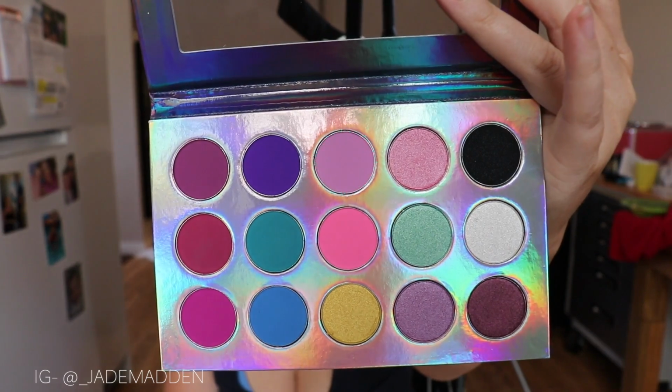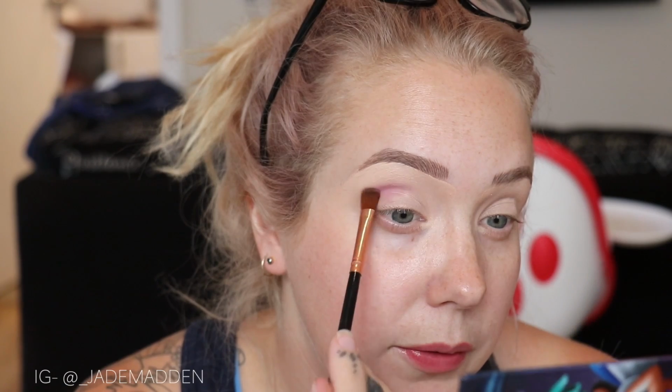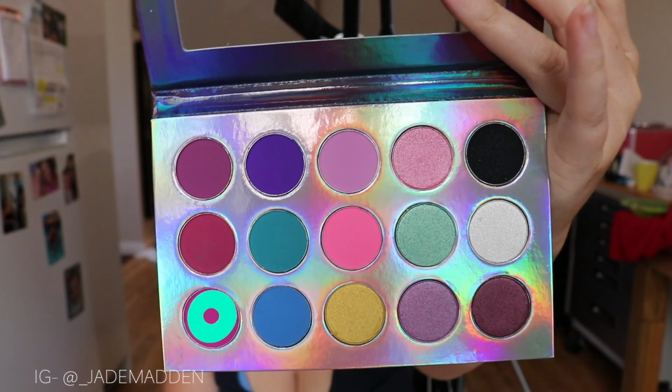Alrighty, I'm gonna go into this kind of lilac-y shade. Picks up a fair bit on the brush, which is always a plus. Very pigmented. Alright, what am I gonna use next? I haven't really thought this out. Like most of my looks, I don't really plan things out too much. Alright, I'm gonna go in with the bright pigmented one in the bottom corner that really stood out to me.